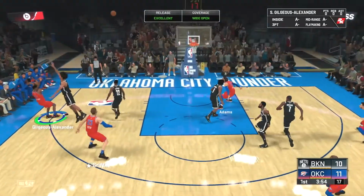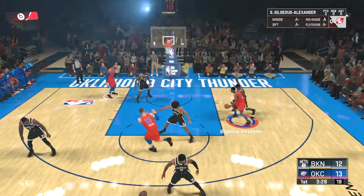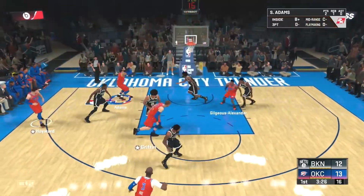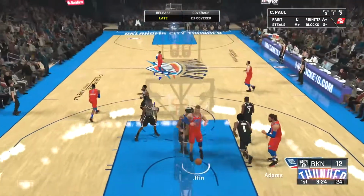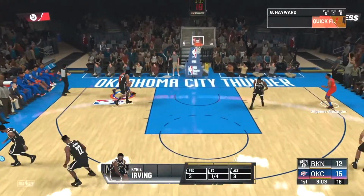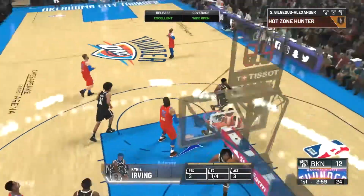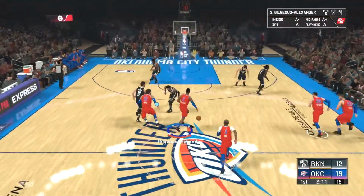And now Shai Gilgeous-Alexander, left open, drains the 3 on the other side, this time on the wing. And now Shai, strong take against Caris LeVert, finds Adams. Adams' mid-range shot is good. Way to expand the range a little bit there. Now CP3 is going to find a cutting Gordon Hayward, and then smartly passes out to Shai, who gets that mid-range shot to go.